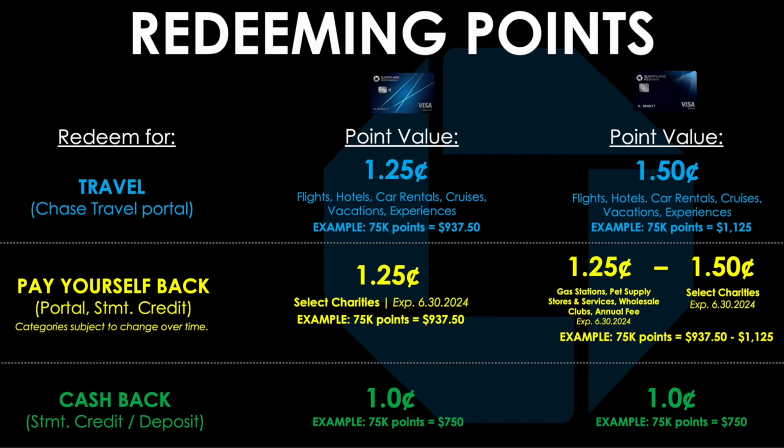Then for those of you who prefer cash back as a statement credit or even a deposit to a checking account, for example, you get a flat 1 cent per point. So your offer that was for 75,000 points, that's where you derive $750. However, it's the strategic use of transfer partners that allows people to get the highest potential value based on the itinerary that they put together.